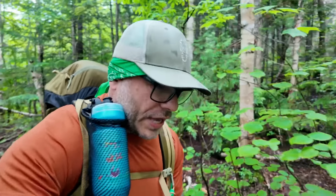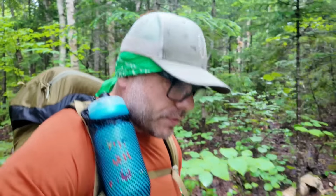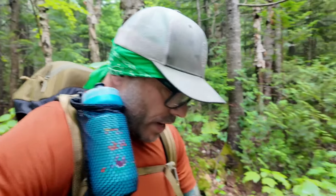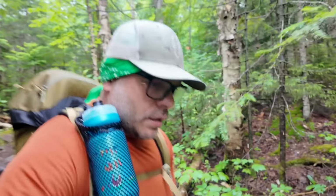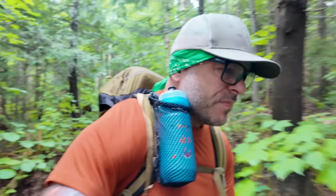All right, guys, we're going to be tackling the Crockers first. That's going to be basically the first 3 miles of this hike, so it's going to be a lot of uphill. It's very wet. Obviously from the rain all night and rain this morning, everything's just wet. So we're going to take our time, not try to go too fast.